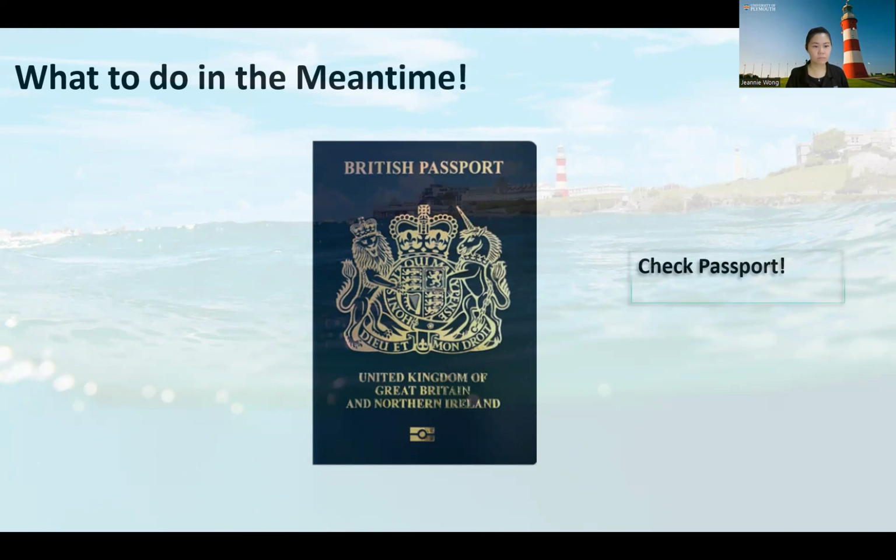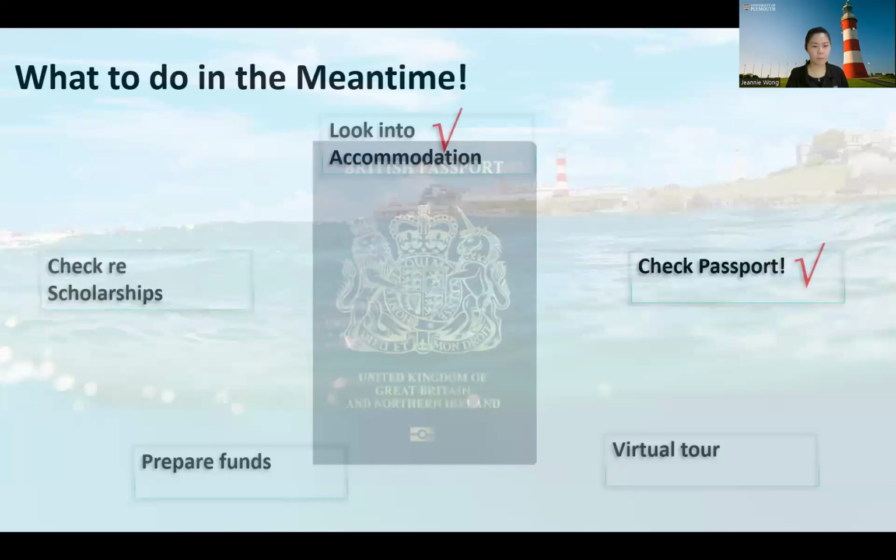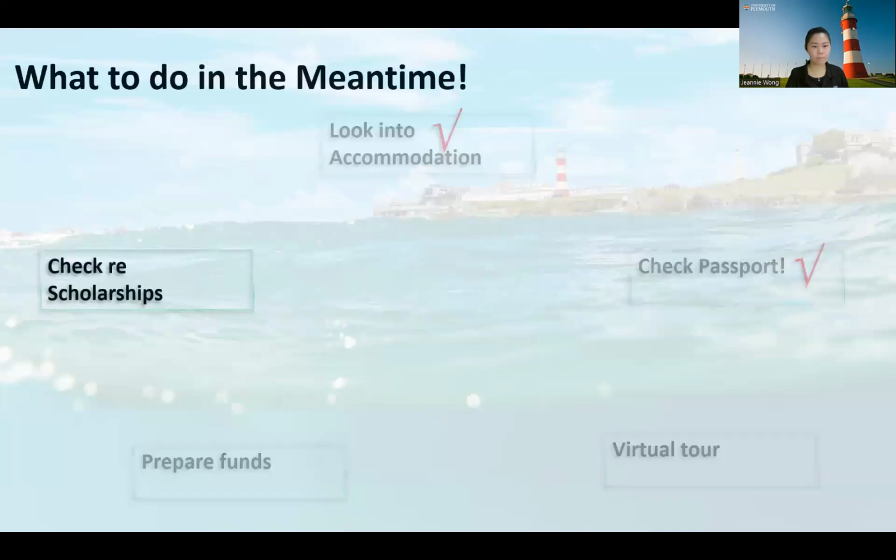And then, of course, make sure that if you do change your passport, you let the admissions team know your new passport copy. They need to have that because that's related to your CAS, confirmation of acceptance for studies, for the visa. So that's a quick one.